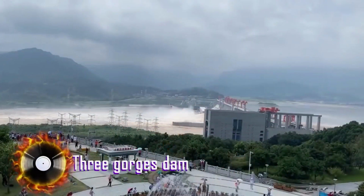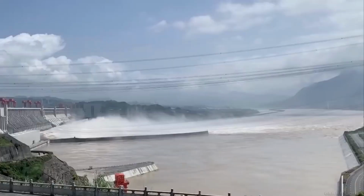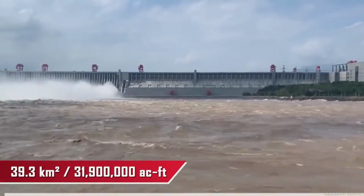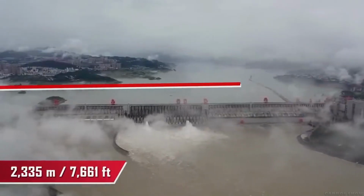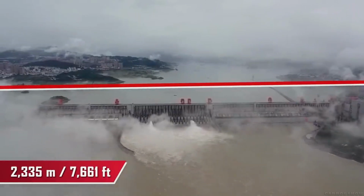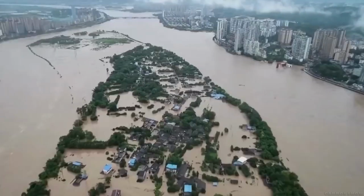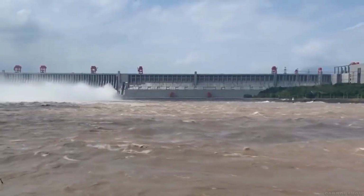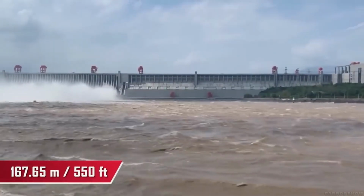China's Three Gorges Dam is considered the largest power generating facility ever built and holds 39.3 cubic kilometers of water. This giant dam is 2 kilometers 335 meters long and 185 meters high and is on the brink of a breakthrough. This is because after 2 months of heavy rains, the water level in the storage facility rose to 167.65 meters at a maximum of 175 meters.